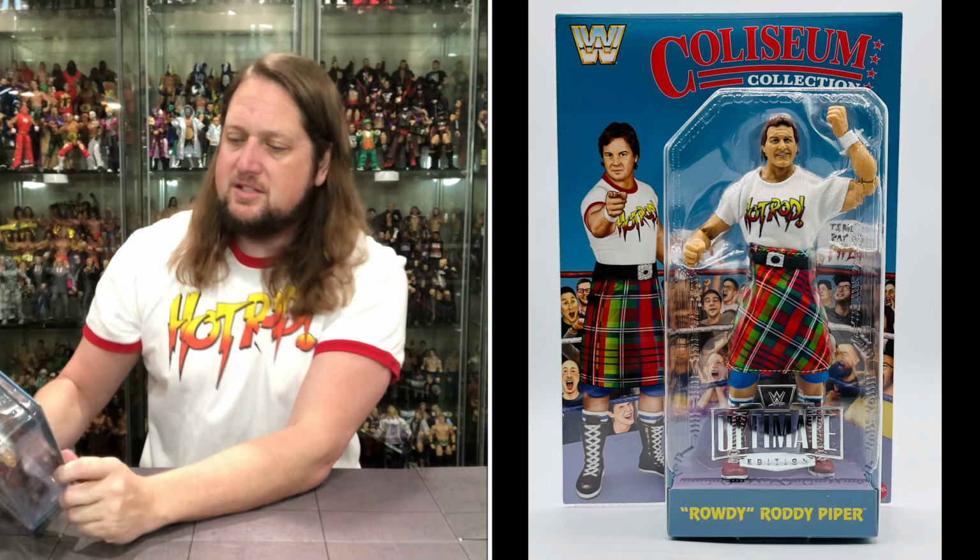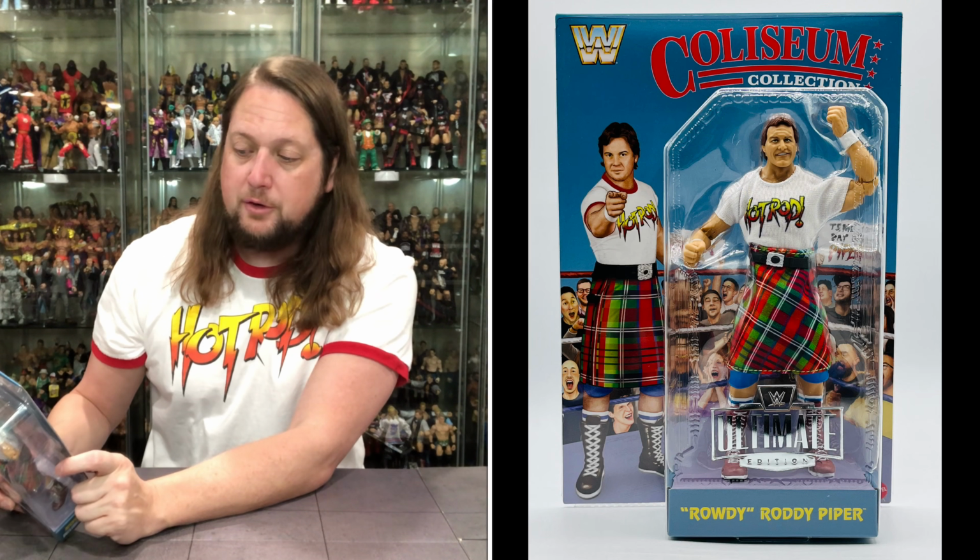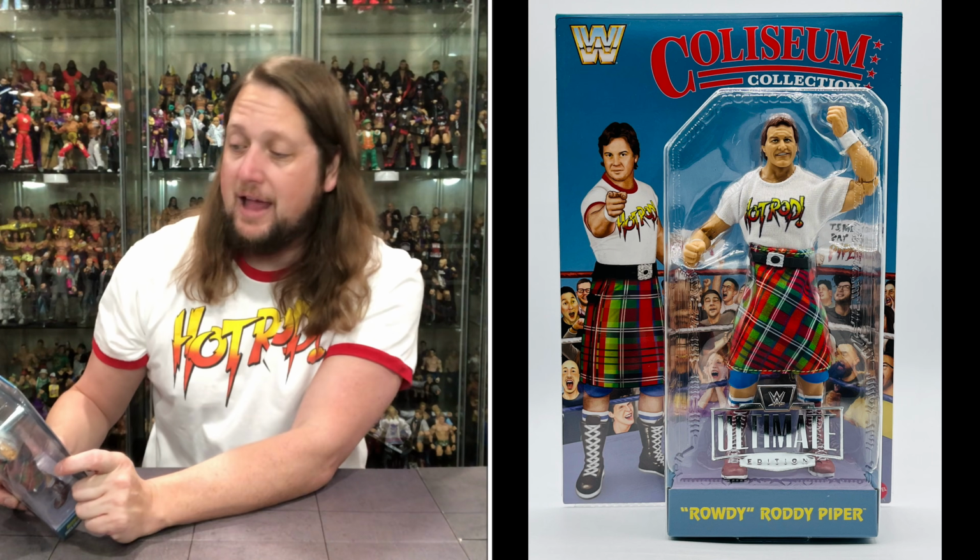I remember cutting all those out as a kid, hanging all the posters in my room. Then the PWI, WWF magazines had all the posters covering my room when I was a kid. Accessories include kilt, soft goods shirt, microphone, swappable heads, swappable hands.